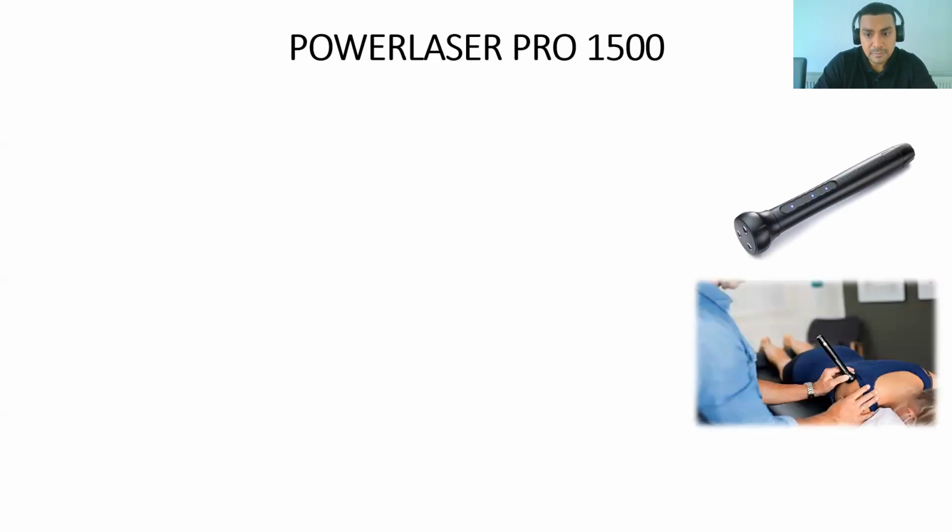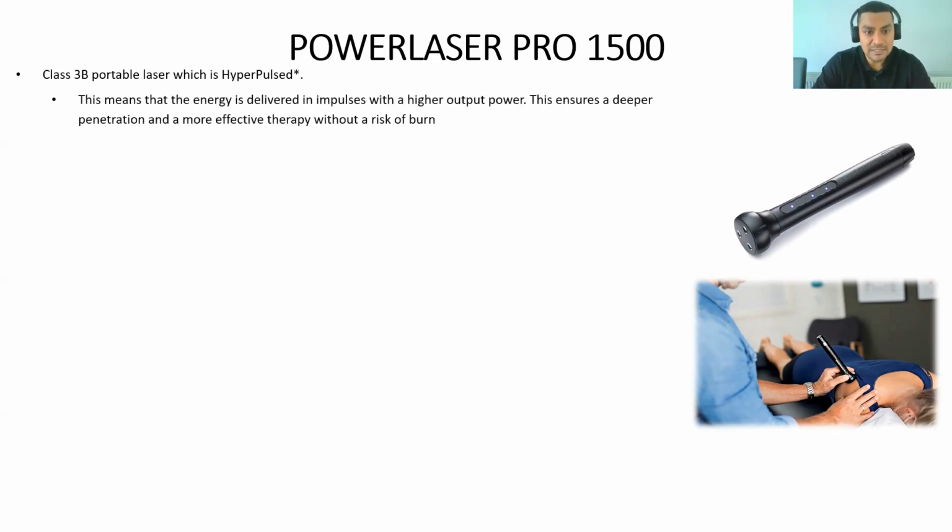Similarly, the PowerLaser Pro 1500 has a total max output power of 3,000 milliwatts. It's a little bit bigger with 3 diodes on it. There's a picture there for you. But again, it's a 3B portable laser, which is hyperpulsed. The energy is delivered in impulses with higher output power.